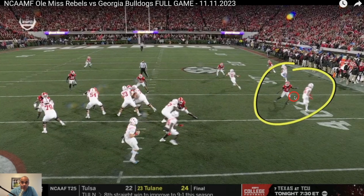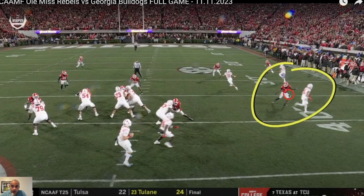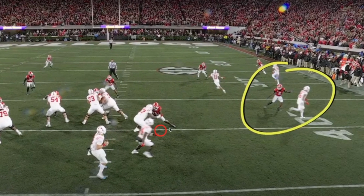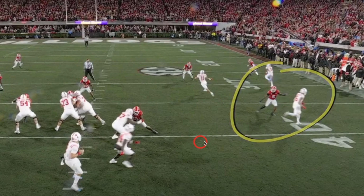Now, 5 is put into conflict here. You see the vertical is picked up by 24. The outside vertical is picked up by the corner. And 5 is deciding, hey, do I need to pick up this running back in the flats or do I need to carry with this tight end? He makes the wrong decision.